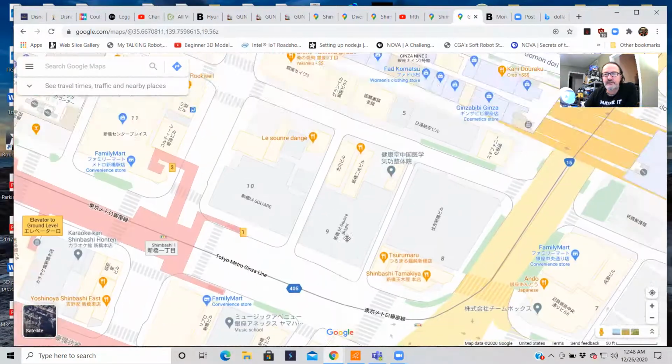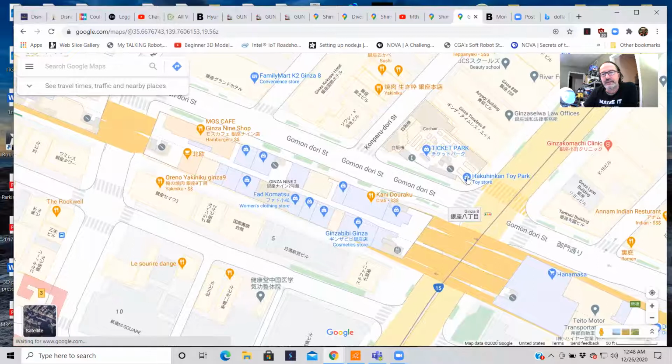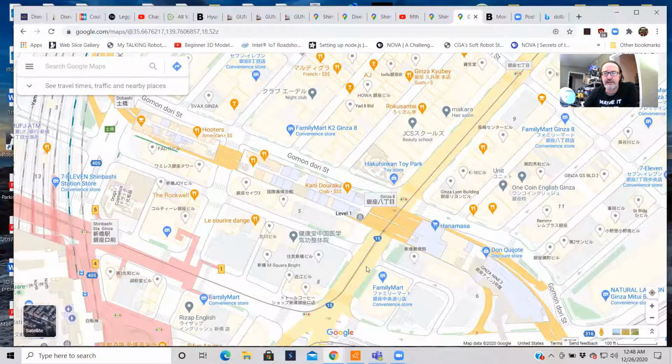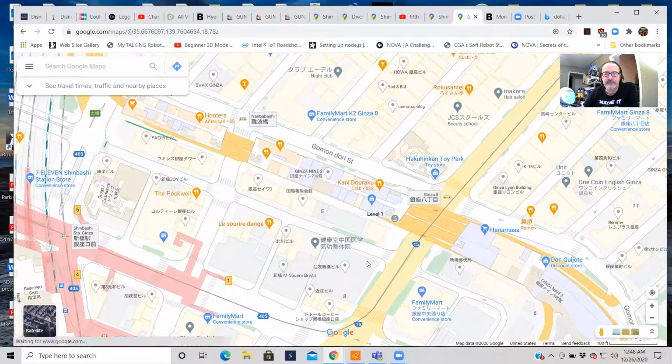I'm trying to find a hotel. There are really cool shops and places to eat and hotels, places to stay. This toy park has really cool restaurants. A lot of people do stay at Shimbashi Station when they come into Tokyo, because it's kind of geared for foreigners.